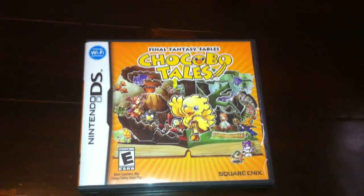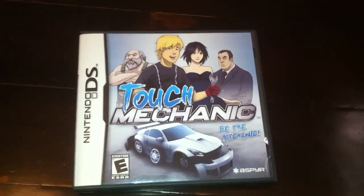Next is Final Fantasy Fables: Chocobo Tales. And finally for the DS, I got Touch Mechanic.